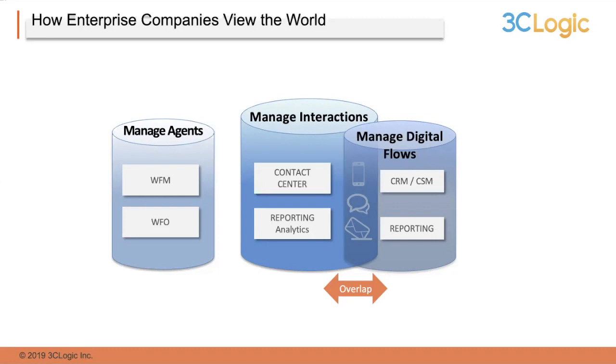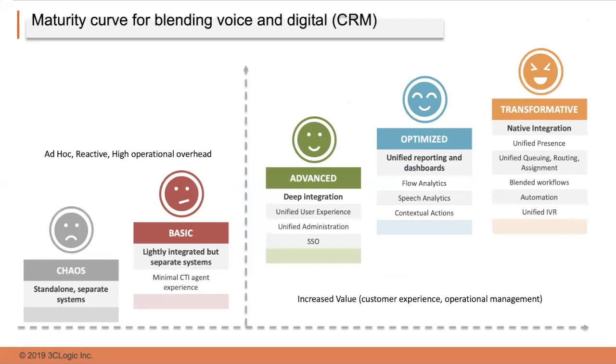But it's typically a surface level integration between the two. And what's left to the side are the agent optimization tools, WFM and WFO, because it's not necessarily as core for many. So if you look at a maturity curve, most customers find themselves in this bottom left-hand quadrant, right?